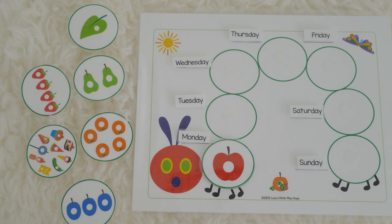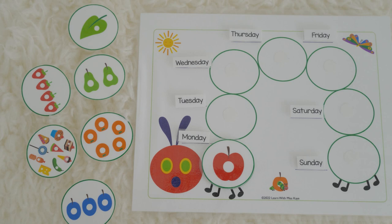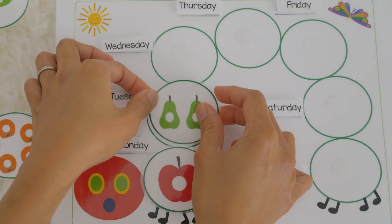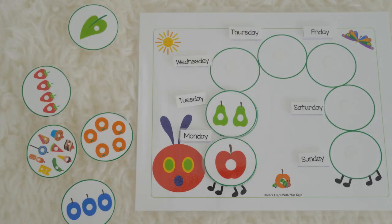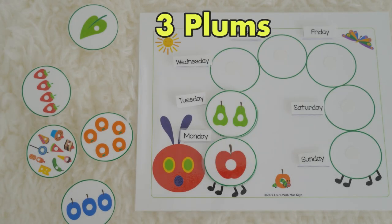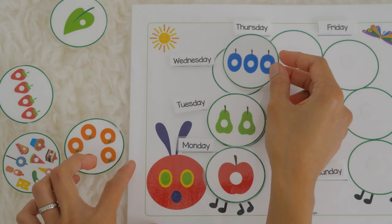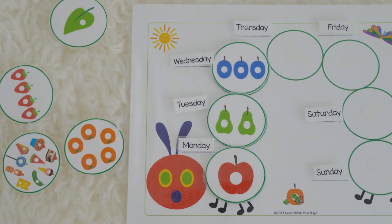You're right again! Two pears! Where is the picture of the pears? Hi! This is it. Two pears. Let's count. One, two. On Wednesday, the caterpillar ate through... Three plums! Where is the picture of the three plums? Yes, yes, yes! This is correct. You're absolutely right again. One, two, three plums.